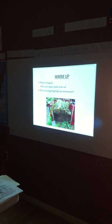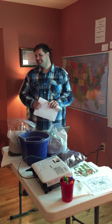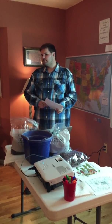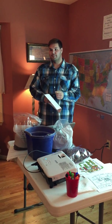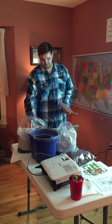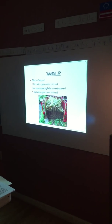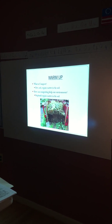Another question, so how can composting help our environment? Composting can help our environment by, like Gully said, it converts into soil, which will help plants grow and give them nutrients. Exactly. Anyone else? Keep stuff out of the landfill, like vegetable stuff. Exactly. So it helps to replenish organic matter in the soil, and as you guys said, it helps to keep things out of the landfill. There's so much stuff that can be composted that people throw away every day that could be returned back to the soil. So that's great. You guys had some really great answers.